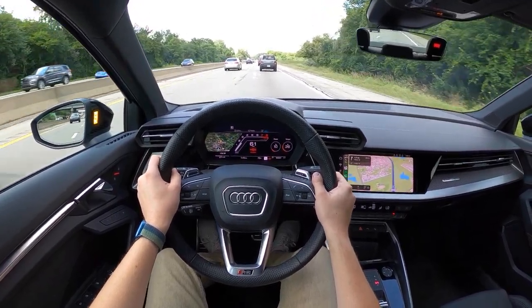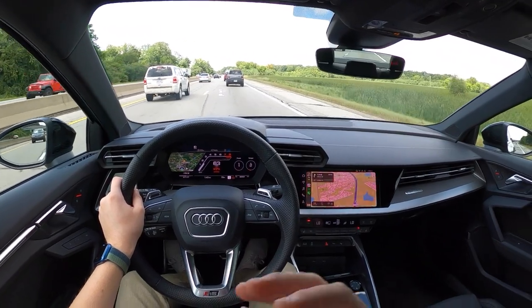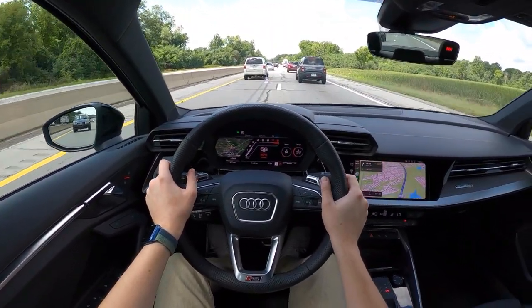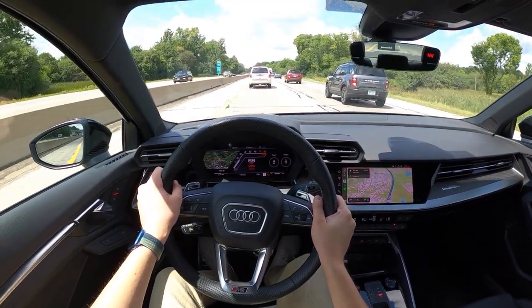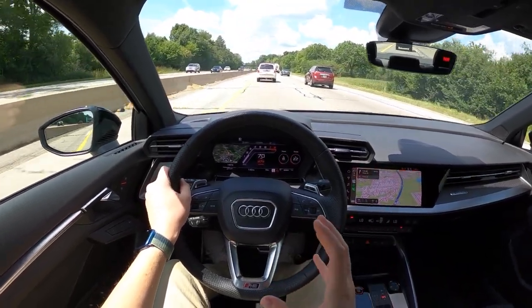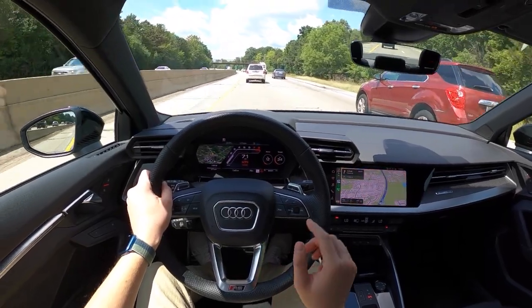It is very, very impressive the way that this thing goes around corners, the way that it sounds, and also just the way that Audi still gives us this beautiful five-cylinder powertrain here in America. I really do appreciate them for that. They've kind of been stepping it up lately. We've got the RS3, they gave us the RS6 Avant, which is a crazy V8 wagon, but I think I like this better than the RS6 Avant.